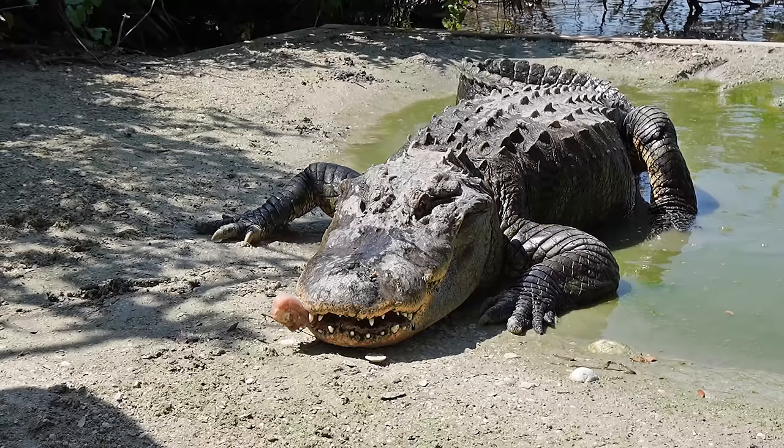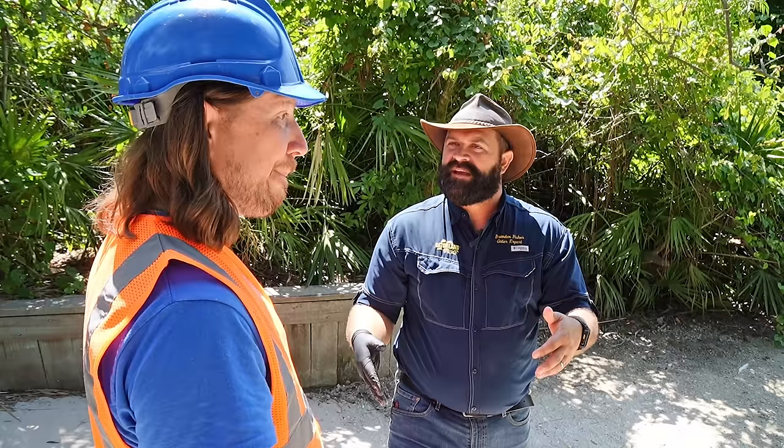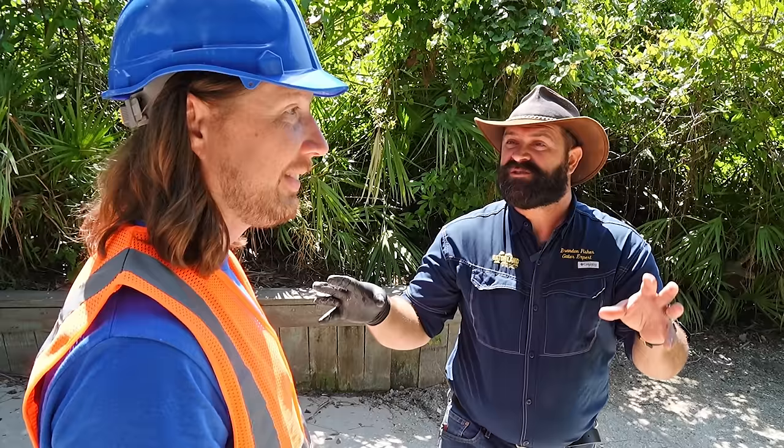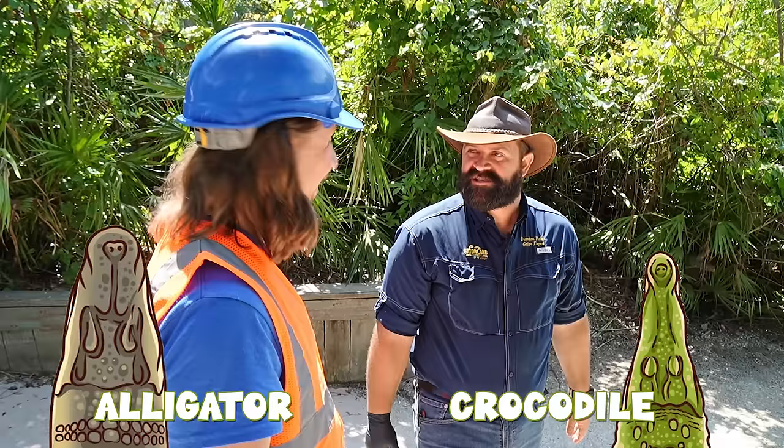So what's the difference between an alligator and a crocodile? That's a great question. A lot of people ask that question all the time because you know what's really cool? Florida is the only place naturally where gators and crocodiles exist in the wild together. Wow. Right here down south in the Everglades. So the easiest way to tell is the shape of the nose. Alligators have a big round face like the letter U, and crocodiles have a long skinny face like the letter V. That's the easiest way to tell them apart. Well, they're getting a little close.